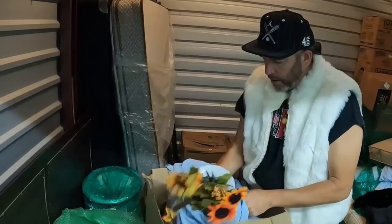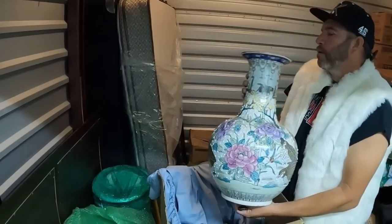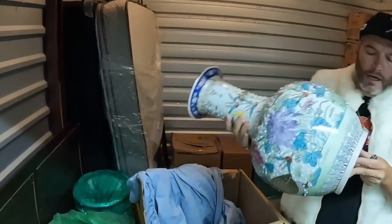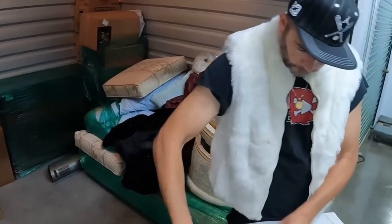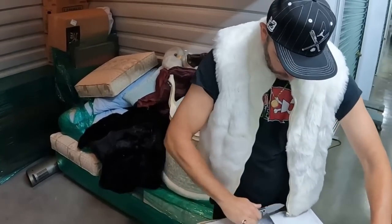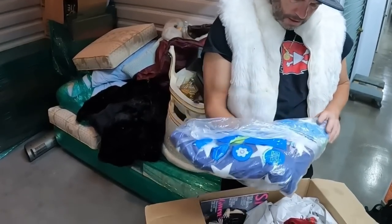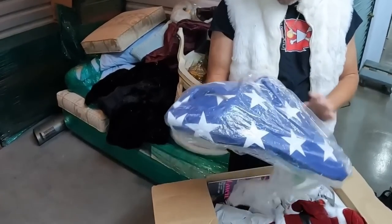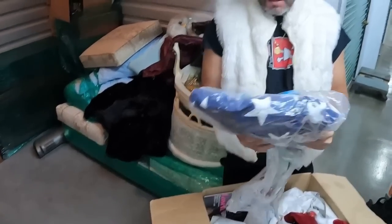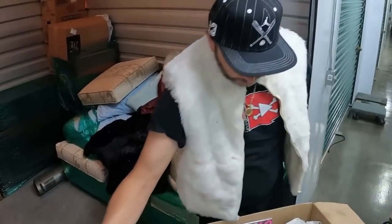This one says fragile. It's like you. You're fragile. That might be kind of cool. Please don't be broken. Oh, that's really pretty. That's got to be a little bit of money. I'm digging that little gem right here. It's not in a typical case, but it could be significant. But do you see the stars? Touch them. See how they're embossed? That's a nice one.